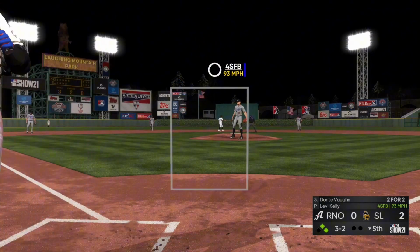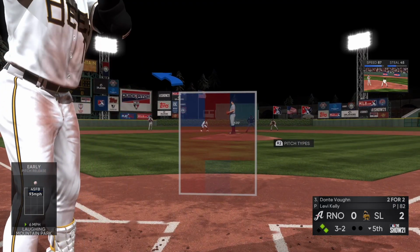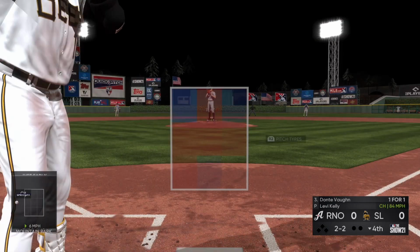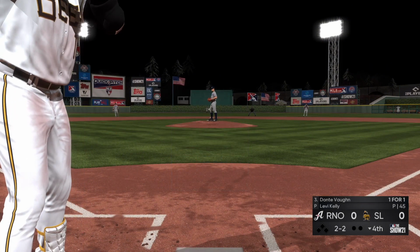And that's three taken balls. High for a ball. It's full now, 3-2. No pitcher likes to take the count to 3-2, especially when you throw a non-competitive pitch like that. 2-2. Low scoring affairs. Two balls and two strikes now. Here now the 2-2.